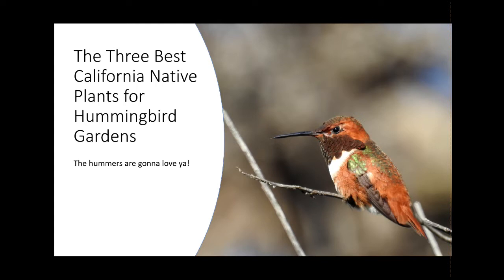The plants on this list were chosen because they're plants that not only do hummingbirds love, but they have evolved with the hummingbirds, and the hummingbirds have evolved with them. These plants are native to California. They're easy to find in garden nurseries. They are easy to grow. They're seasonal in that they provide flowers at the time when the hummingbirds need them, and they look good year-round.